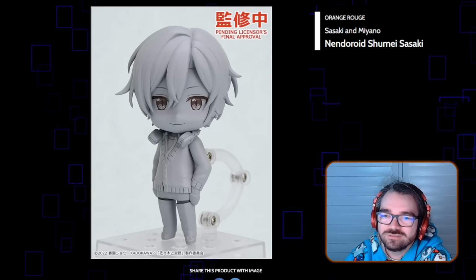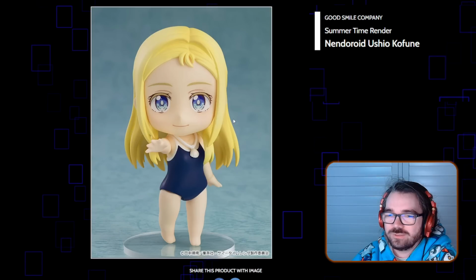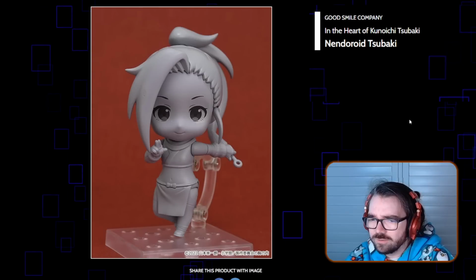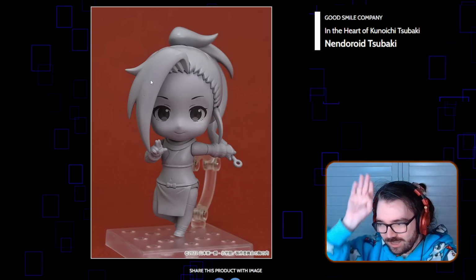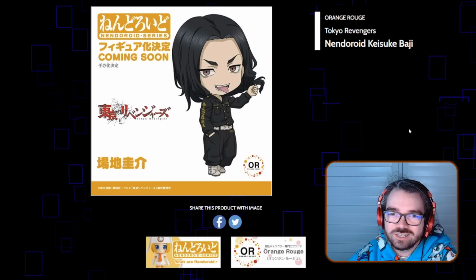Sasaki Shume? Okay. Oh, look at this guy. He's the other guy. He's cute as well. This Nendo looks really weird. Like, I don't like the head at all. And then the swimsuit body is just a bit... Oh, that's cool. I'm not huge on the no pants situation. I think the outfit is definitely much more interesting and pretty damn cool. For some reason I thought this was Ibuki from Street Fighter for a second. I like the design, it's pretty cool. And I really like this big hair floppy piece. It's really nice. Keisuke Baji from Tokyo Revengers is getting a Nendo.